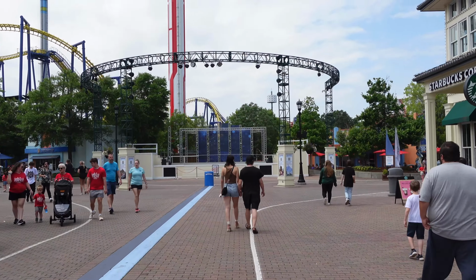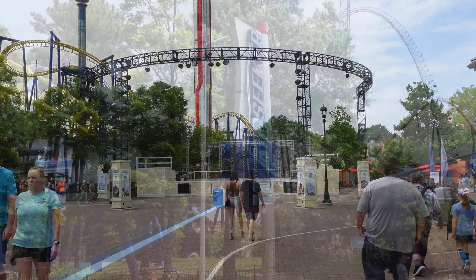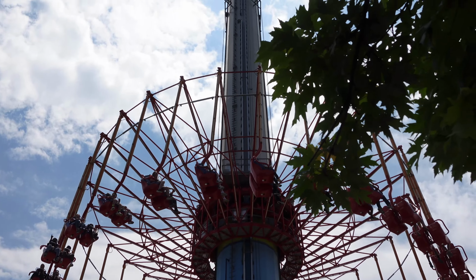So when you come into Carowinds, do you take a left or a right? We usually take a left. This is the first time this year that I've been to Carowinds and seen the WindSeeker operating. Yep, it's headed on up there.